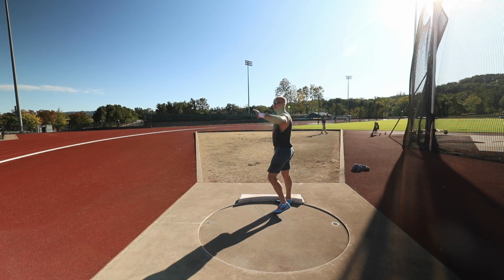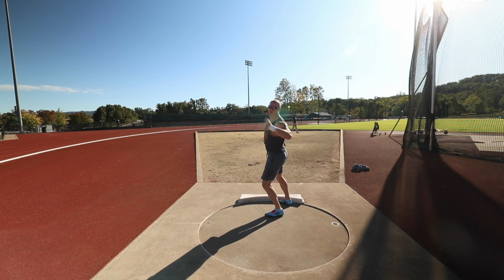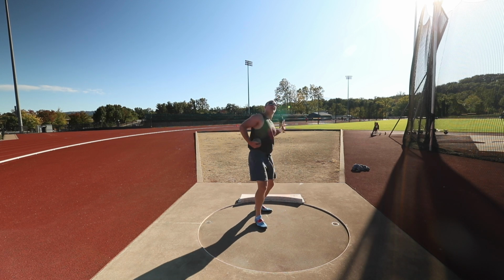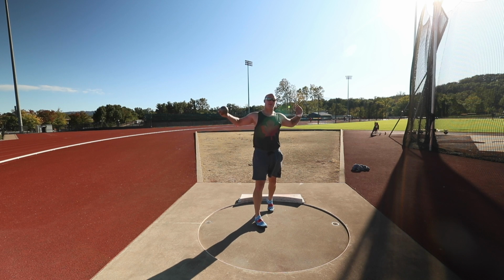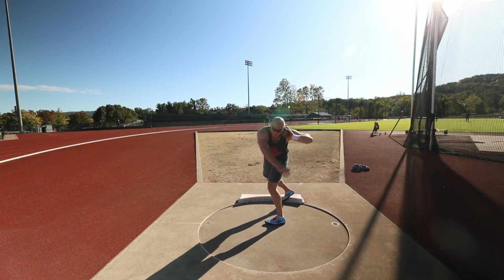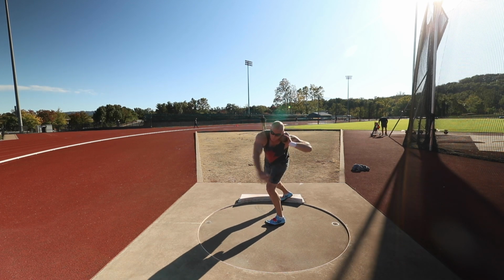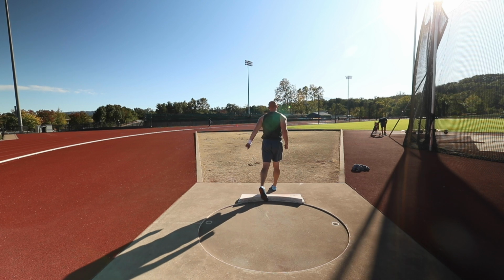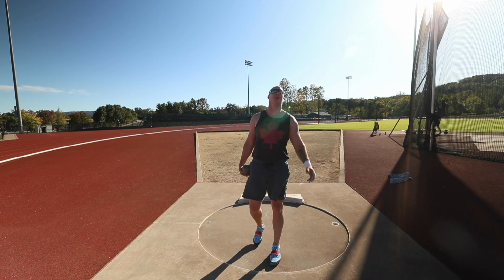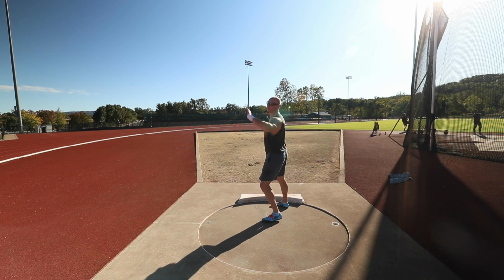More, trying to feel the shot put back and keep it on a nice long path where I finish nice and level with my shoulders. So on the finish, everything comes through together. This off arm is tall. Last one, best one. Nice and long path for the shot put to be on so I can have the longest time to accelerate it.